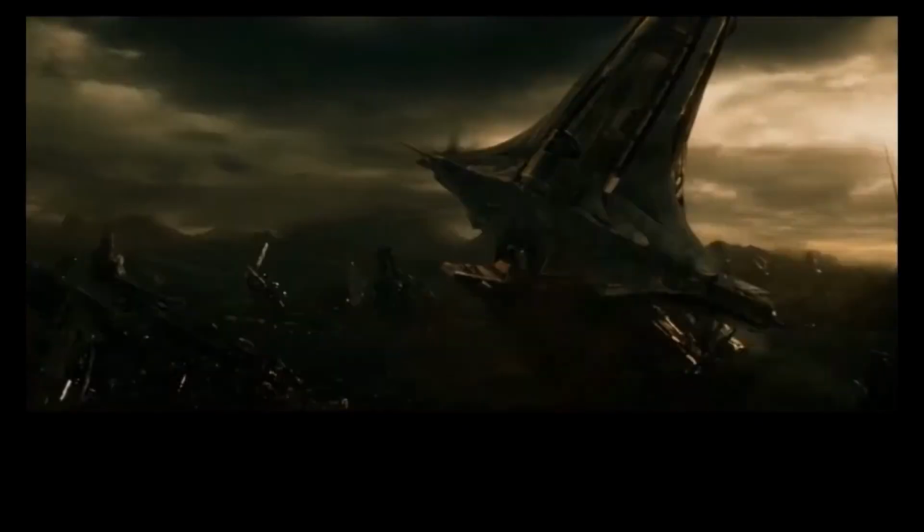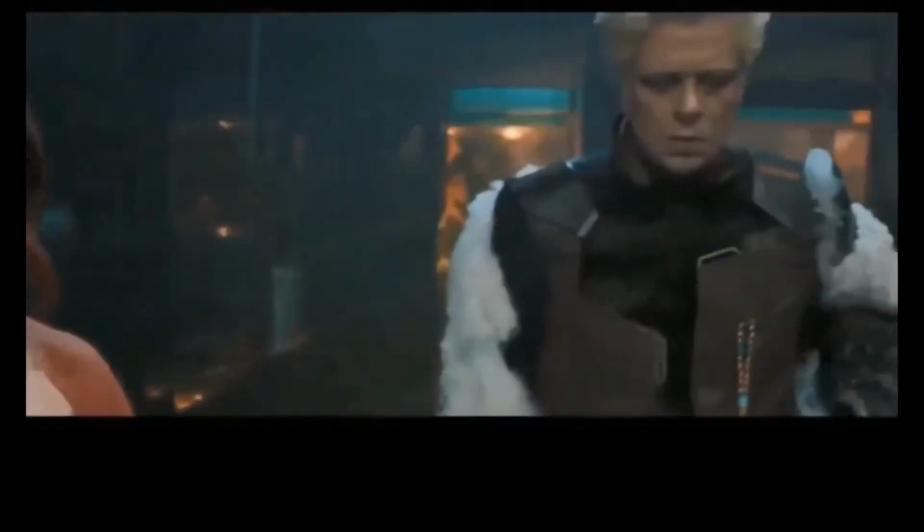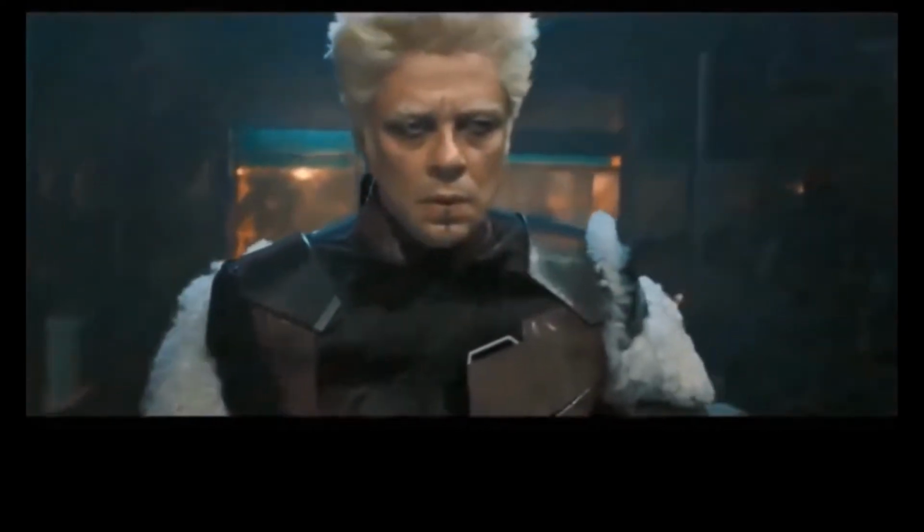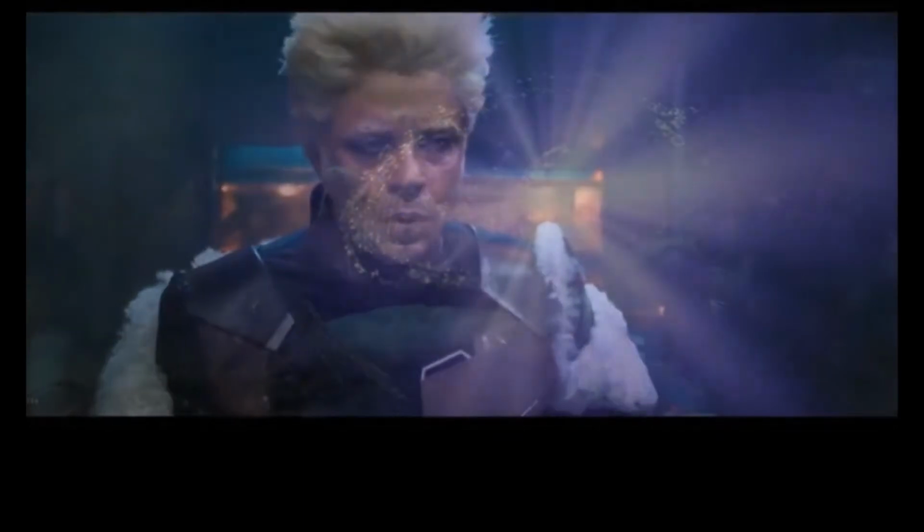Then we have the Reality Stone, encased in this liquid ether. It was sought after by Malekith of Dark Elf fame, and after Malekith's defeat, Asgard sent it to Tanleer Tivan, the Collector, where, as far as we know, it resides to this day.